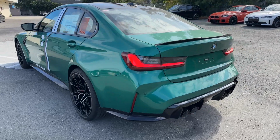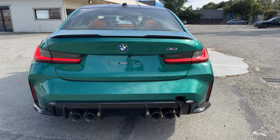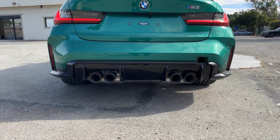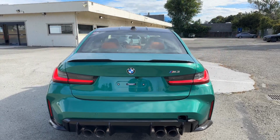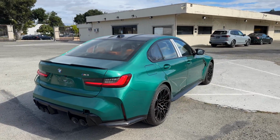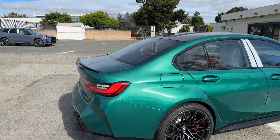Move it out back. We've got our M3 badging in chrome, the quad exhaust with 100mm exhaust tips, and the extended Shadowline trim, which means you have the gurney flap in the back there in high gloss black.